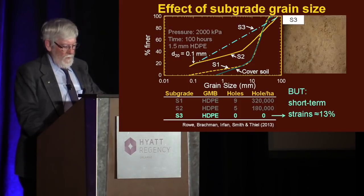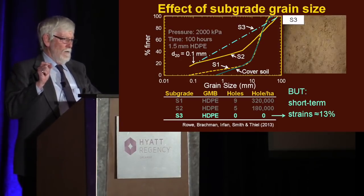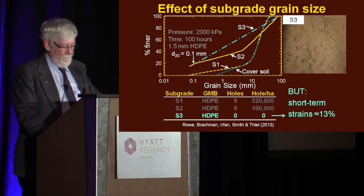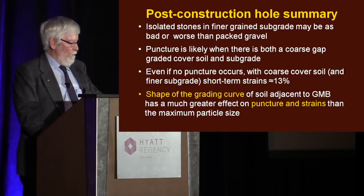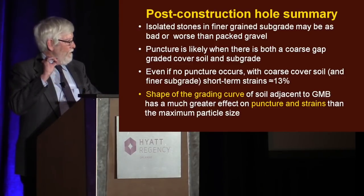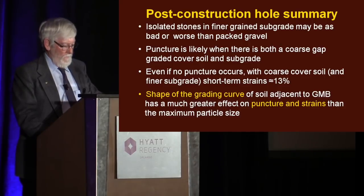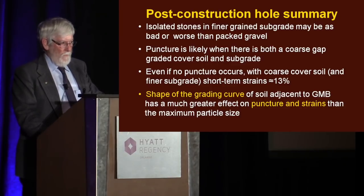Now, while this has no holes, that's good news, but because the coarse cover soil is on the geomembrane directly, we still have strains of 13%. And as I'll show you towards the end of this lecture, ruptures will occur at strains of more than around 6%, and possibly even a bit below that. So in summary, isolated stones in a fine-grade subgrade may be just as bad or worse than a packed gravel. Punctures are likely when we have a gap-graded cover and subgrade in contact with a geomembrane. And even if we have no puncture, if we have a coarse gravel in contact with our geomembrane, we can expect large strains, which ultimately will be problematic. And finally, the shape of the grading curve has a much greater influence than the maximum particle size.